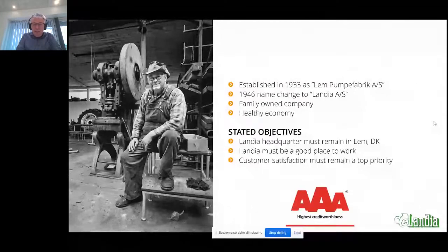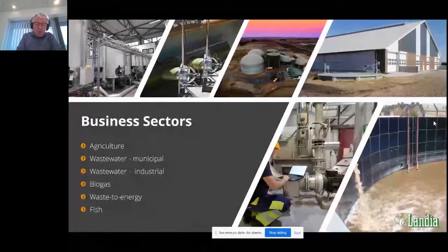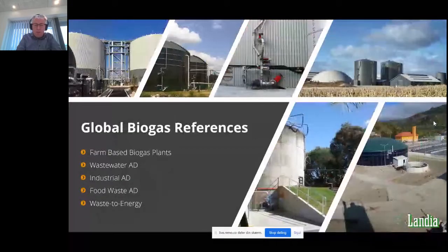The business sectors that we are active in are agriculture, which is related to the biogas industry. We do a lot of wastewater, municipal and industrial, biogas, waste to energy, and we are also active in the food and fish industry. But all the industries that we work in are mainly taking care of waste products.